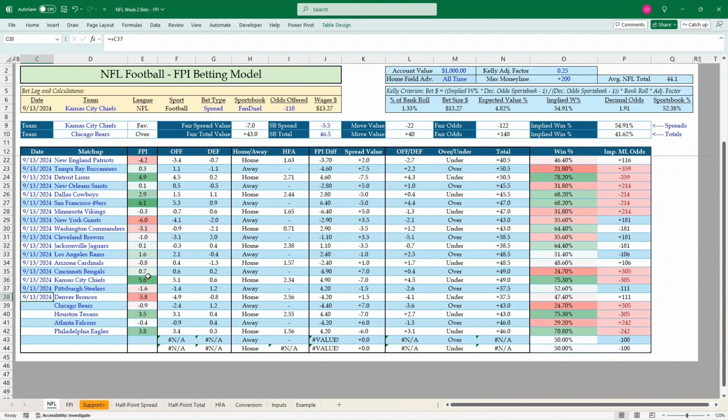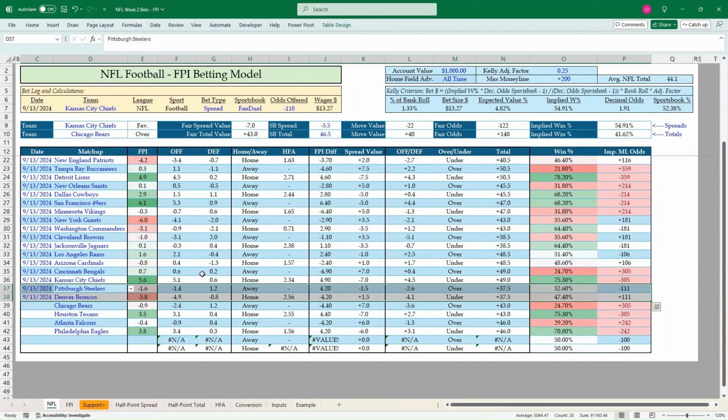Got a couple more games here. So hopefully you're able to watch this video and have several bets to place. Now, obviously lines move from when I do this, but I think there's enough here where there should still be some favorable bets for you to place. Or you can pick up this model and update it and run it yourself, do the line shopping, and be able to find some.